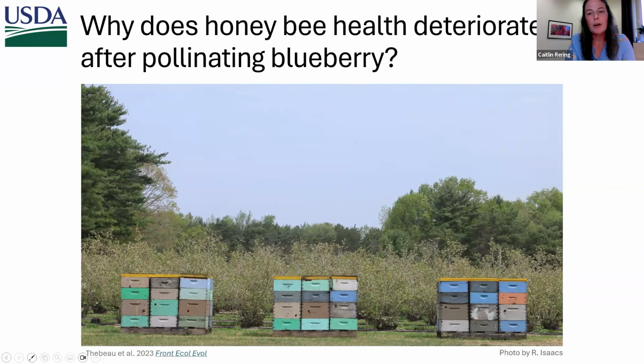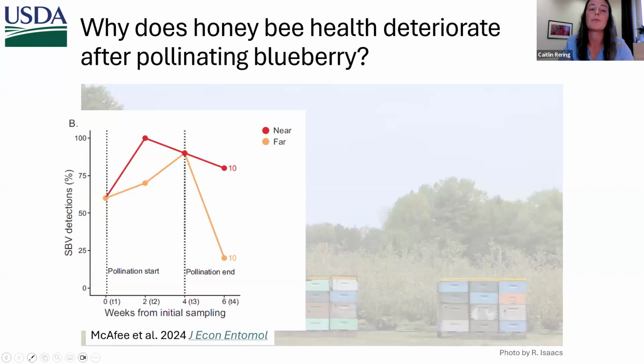Just to really drive home this point some more, there has been for several years now discussion among beekeepers and researchers that have noticed that honeybee colonies that are deployed to pollinate highbush blueberry seem to suffer poor health after returning from pollinating those fields. And there have been a bunch of different postulated potential causes. There's been thought that maybe it's European foul brood, maybe it's fungicide exposure, maybe it's poor nutrition, very possibly it's interacting effects. And there has been some extremely fascinating work that was recently published, investigating some of these underlying causes and trying to tease apart mechanisms.